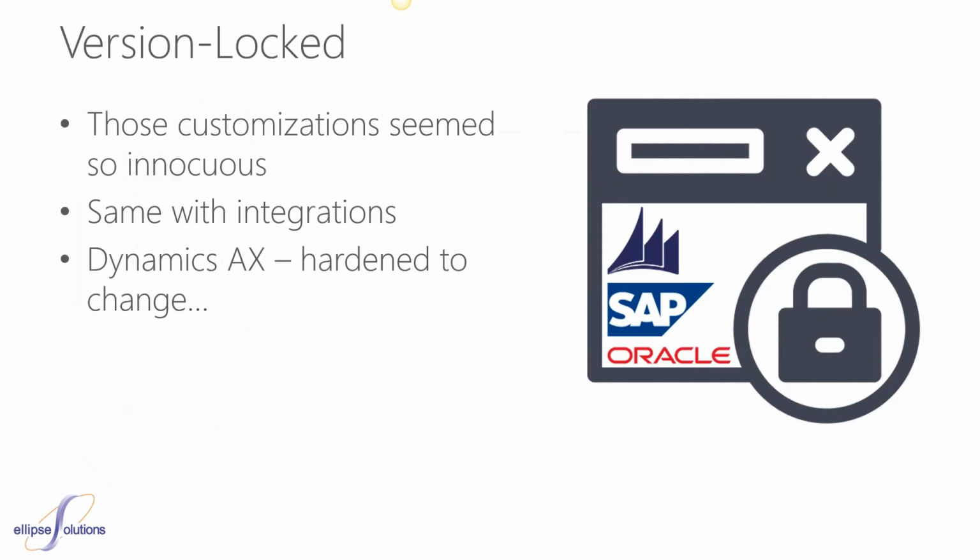But again, this is not just you. This is SAP, this is Oracle. You have become version locked. And it was so easy and simple to start. Each step along the way, though, it's almost like the old days when they called things like spaghetti code. But this is really what you've created.